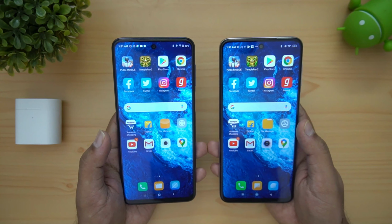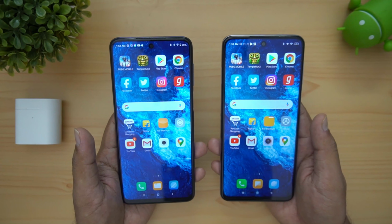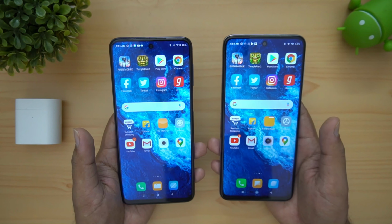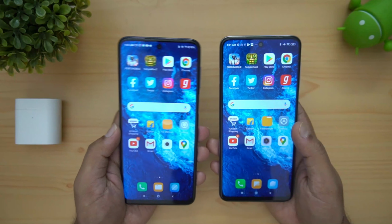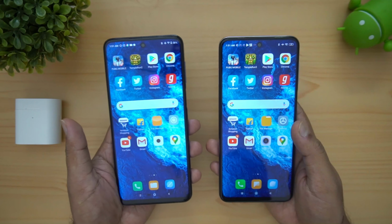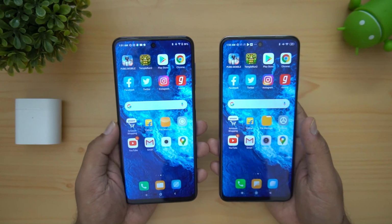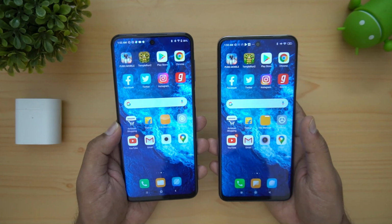Now if you look at the pricing, the Redmi Note 9 Pro base variant is now priced at 12,999 on Flipkart. In fact, its price was increased to 13,999, 14,000 rupees, but now it is actually selling for 12,999. While the Redmi Note 9 Pro Max retails for 16,500, so almost 2,500 difference if the price is 14,000, and if it is in fact selling for 13,000, there is a 3,500 rupees difference between these two devices.